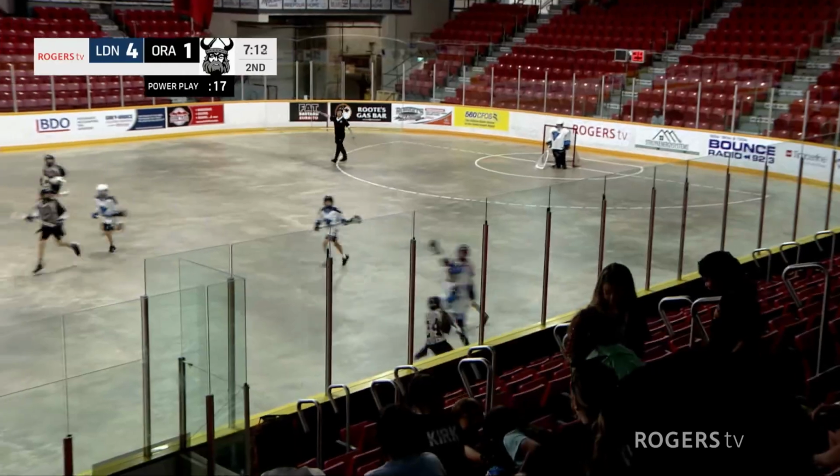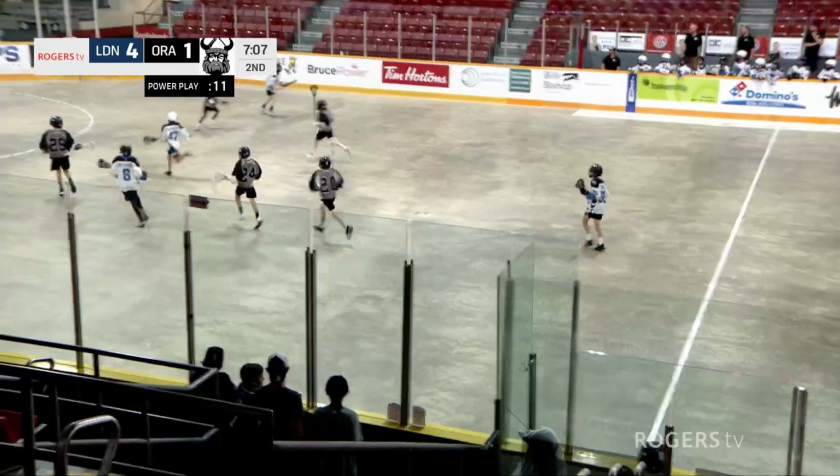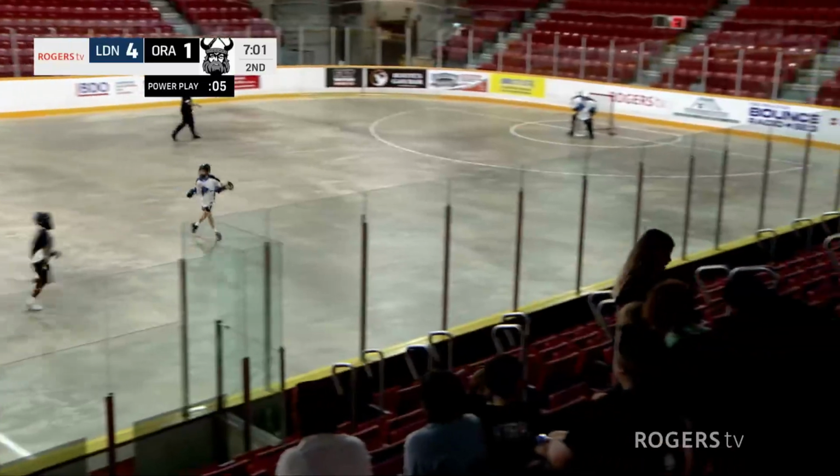London will make their way now up the floor right in front of us as they make their way down. Passed across, just through the stick there of the recipient. And now back comes George.